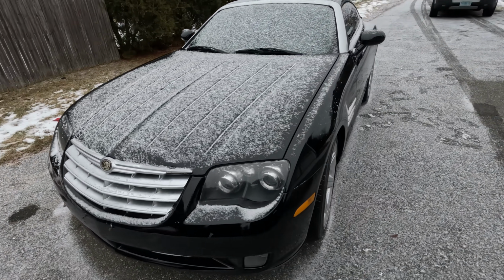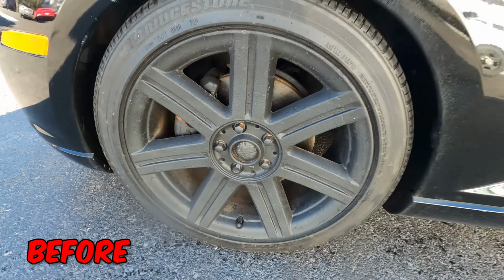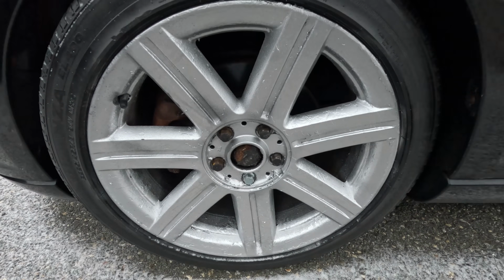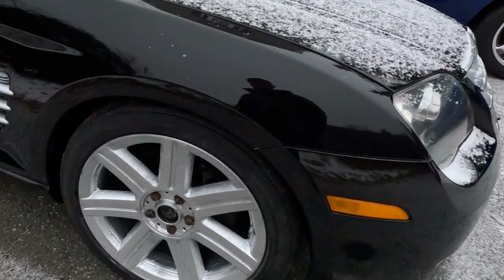But look at how it came out. I hope you guys remember what this looked like before. Those wheels, absolutely horrendous, which is part of the reason why I gave up on this car. I listened to everything you guys said, by the way. I read all the comments. We poured gasoline on them, nothing. I heated them up, nothing. I bead blasted them with my Harbor Freight bead blaster, nothing. We scraped them for hours, nothing. These wheels are just hopeless.